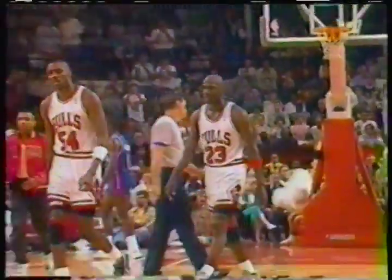See, that time they were not going to allow Dumars to get over into a one-on-one situation versus Michael Jordan, so they went for the trap. Unfortunately, Michael fouled.